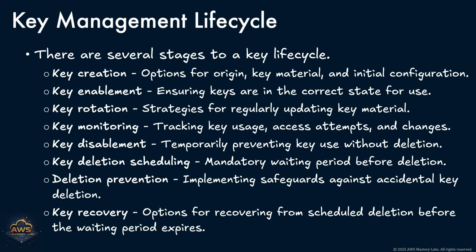Managing encryption keys isn't a one-time task, it's an ongoing lifecycle. In this section, we'll walk through the key management lifecycle in AWS KMS, step by step, to help you understand how keys are created, used, maintained, and eventually retired in a secure and controlled way. It all begins with key creation. When you create a key in KMS, you have several options to configure. You can choose whether the key material should be generated by AWS, imported from an external source, or backed by a CloudHSM cluster.